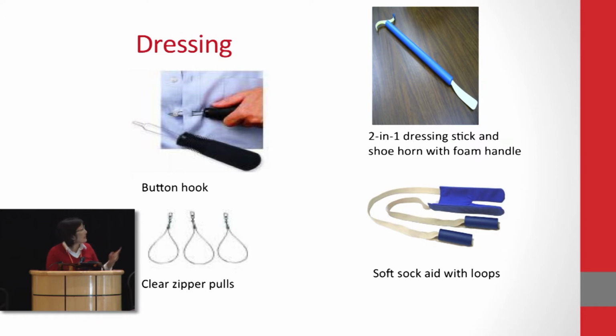In addition, it has a shoehorn. A long shoehorn can be so helpful for so many people. I use one all the time. You can do it in sitting or standing. This lower picture shows clear zipper pulls, meaning you don't have to pinch that zipper pull anymore. You can just put your finger in it, pull up or pull down. And then you can't see it. It affixes to your zipper that's already in place.